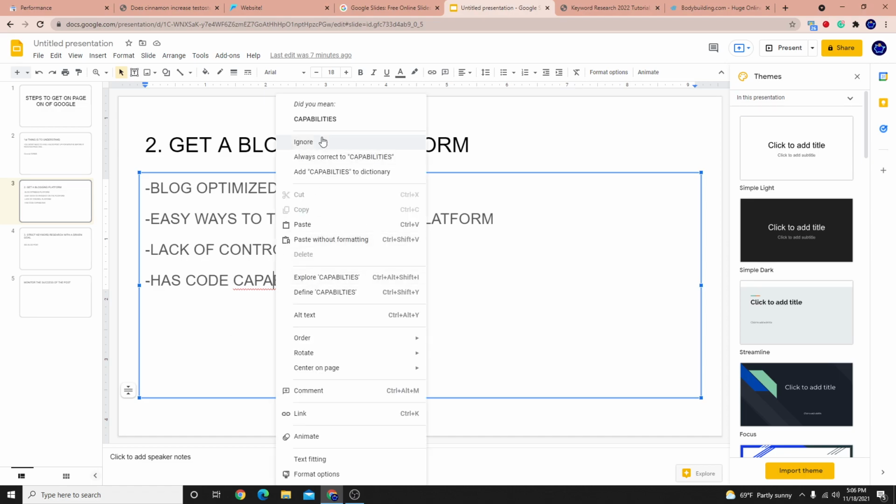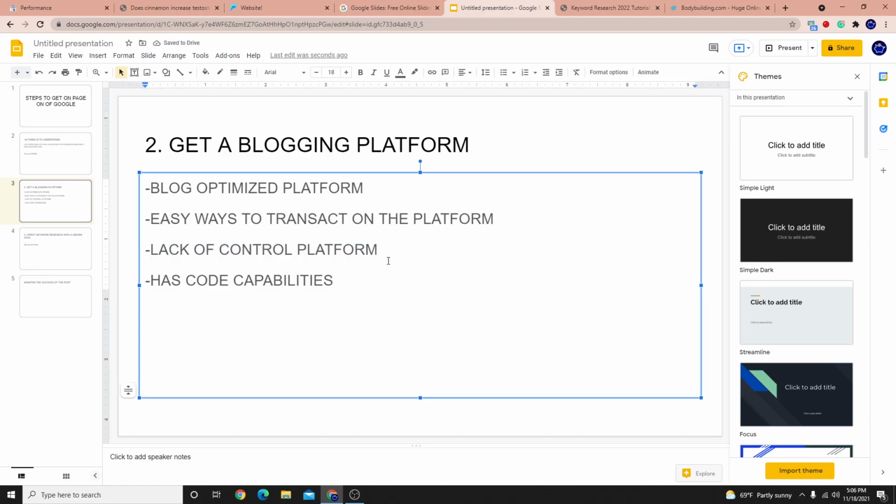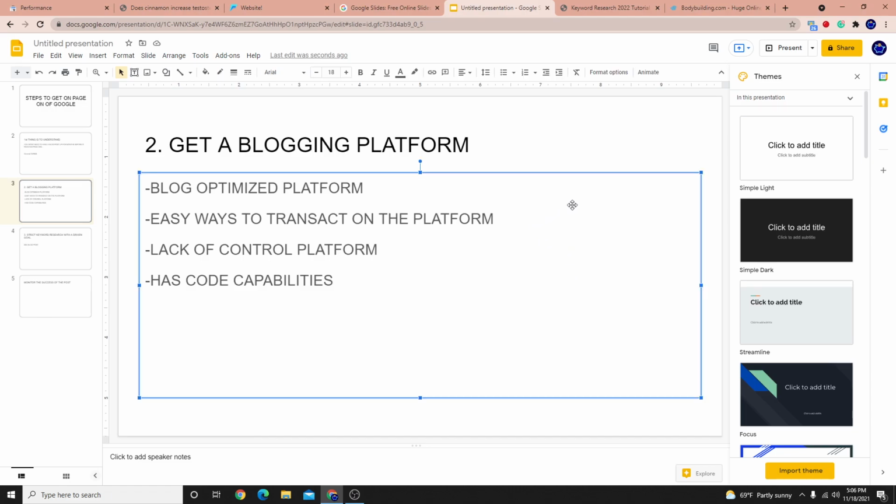All right? Now, the next thing, lack of control on the platform. You do not want a platform, when you're blogging, to have control on the type of content that you're posting. Nowadays, believe it or not, in a 2022 world where everything is getting so controlling, hosting platforms are actually reviewing the content that you're posting, and if they don't like it, they can take down your whole entire plan, and they won't even notify you.